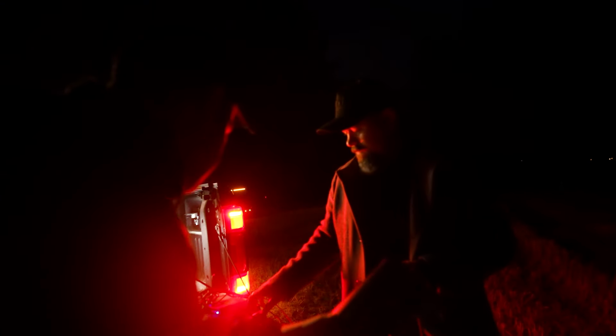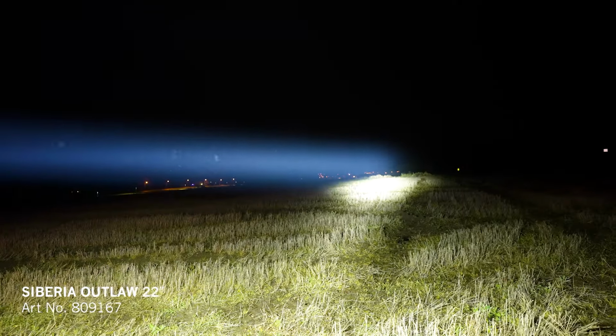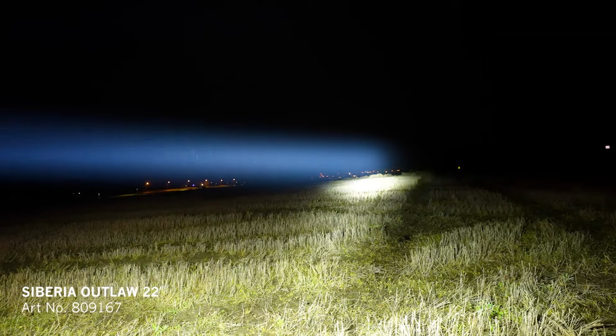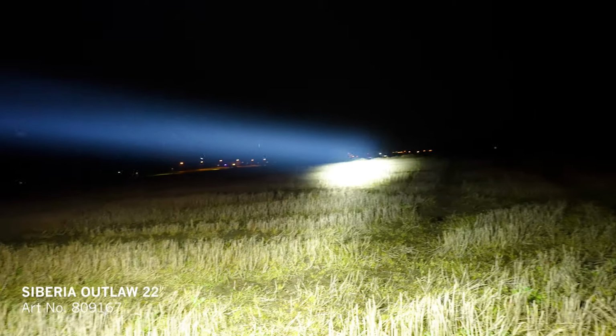So we'll try to show you the difference here when we go with the Outlaw. There's also 6,000 Kelvin in this, and you see here, I would say we have the same type of close vehicle light as on the Rage. And then you see the long beam. It's the same thing, you see it over there, going down here.